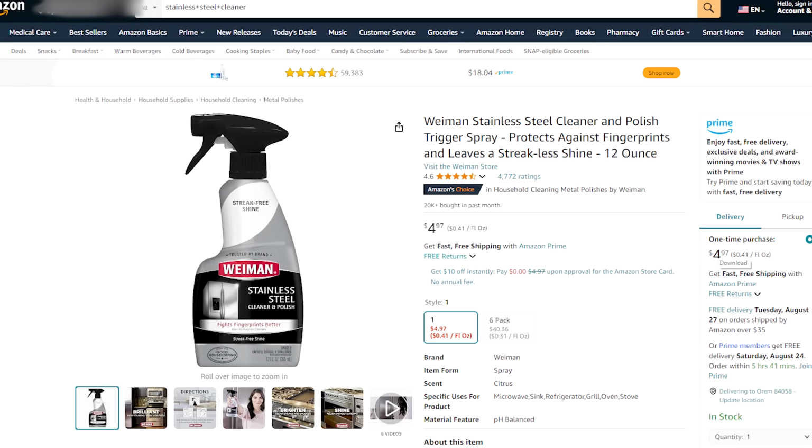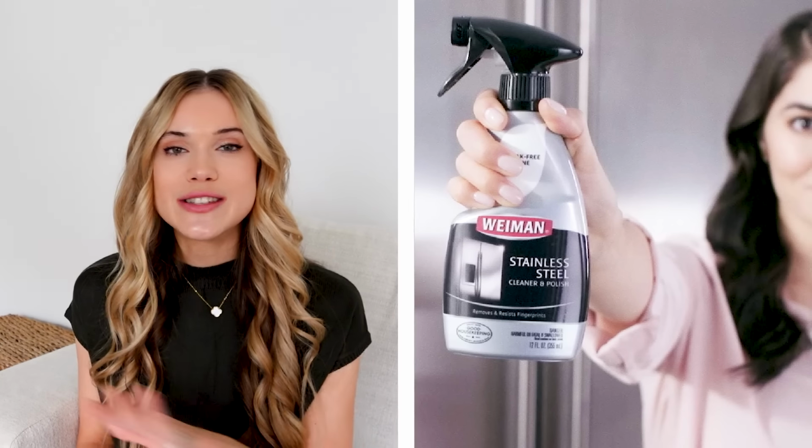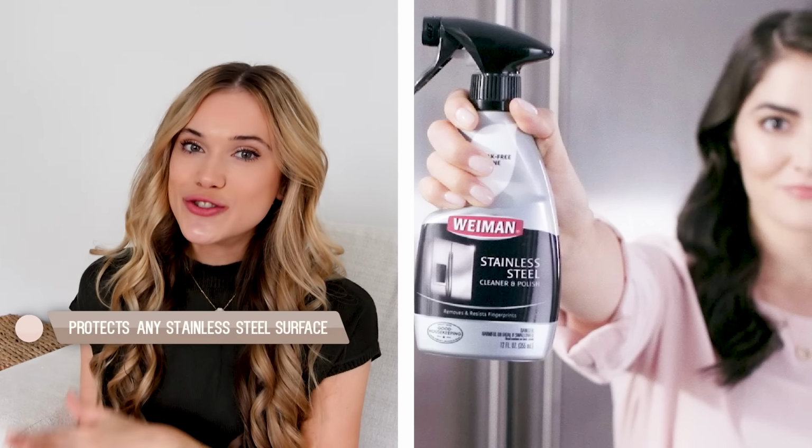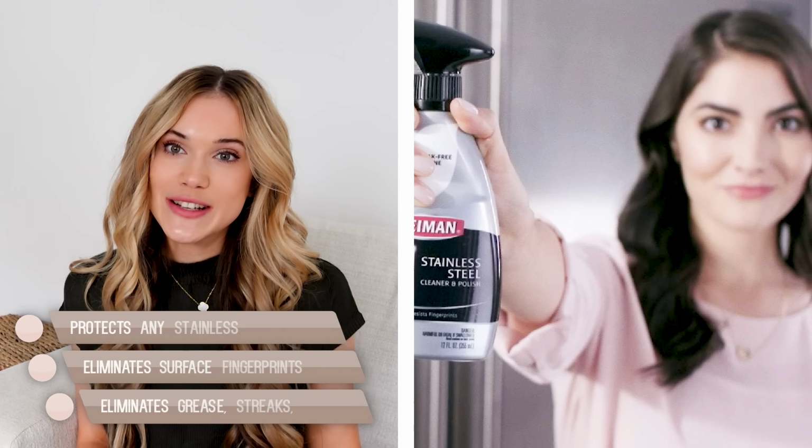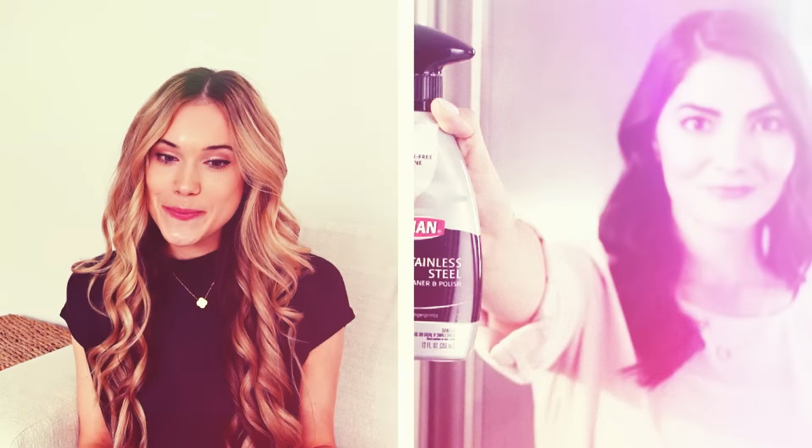And if you have little kiddos or just in general over time, stainless steel appliances show finger marks so easily. I have a toddler and he's just constantly touching things, and so this stainless steel cleaner has made all of the difference. With just one swipe, this takes off marks and scum. This makes a streak-free appliance, and it helps protect against fingerprint marks in the future as well. It's just one of those simple cleaning finds that elevates your kitchen.